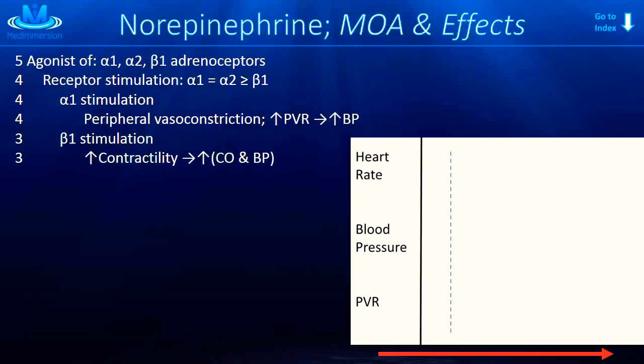So the alpha-1 stimulation causes the peripheral vasculature to constrict down very tightly, increasing the peripheral vascular resistance, thus increasing the systolic and diastolic blood pressure. So now on to the beta-1 receptor. Well, usually we see with a beta-1 stimulation an increase in the chronotropy, inotropy, and dromotropy of the heart. However, in norepinephrine's case, what we see physiologically is more an increase in the inotropy, or the contractility.